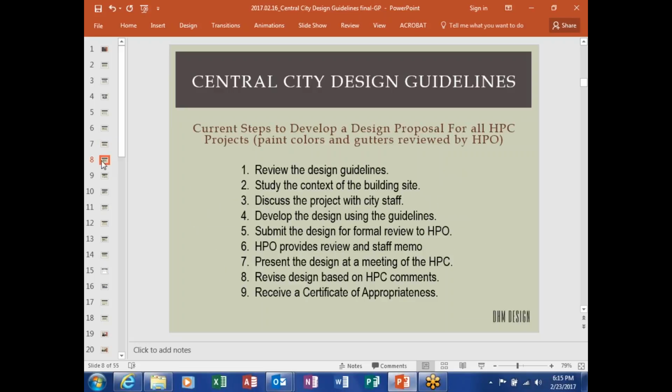Currently, there are 9 steps for any project in the district, and they all involve going to the Historic Preservation Commission, except for paint colors and gutters. So paint colors and gutters have been managed at a staff level. Everything else that you want to do, change your windows, put a new door on, all that goes through the Historic Preservation Committee. So that's a public meeting and the scheduling of that and all that. So that's today.